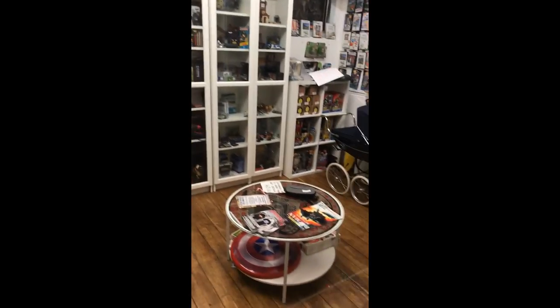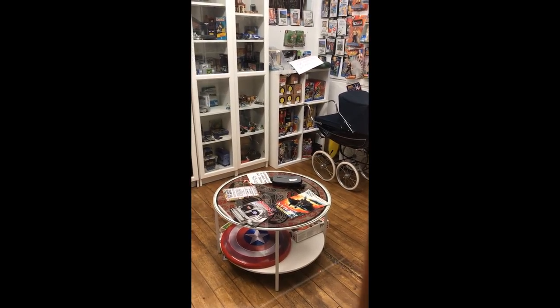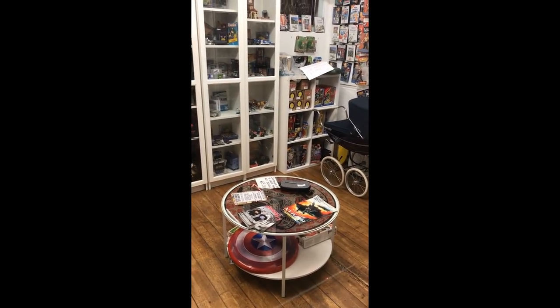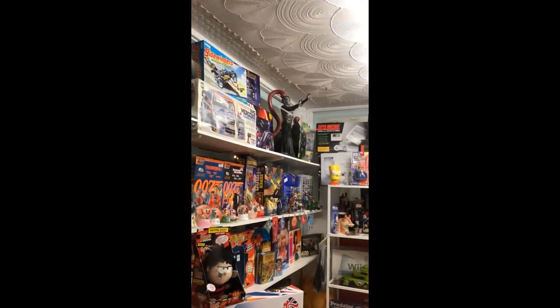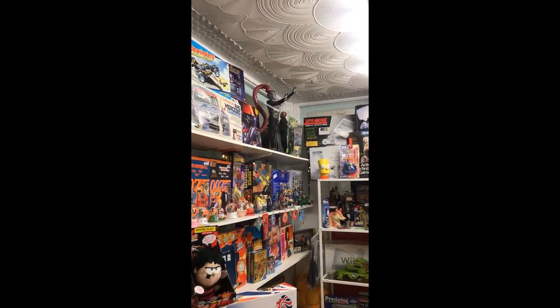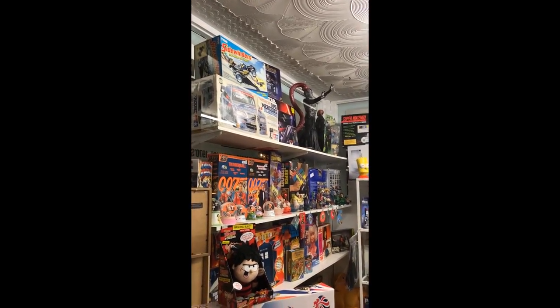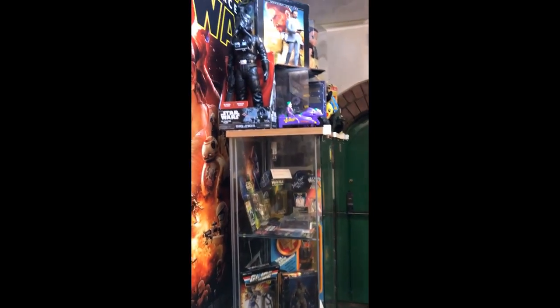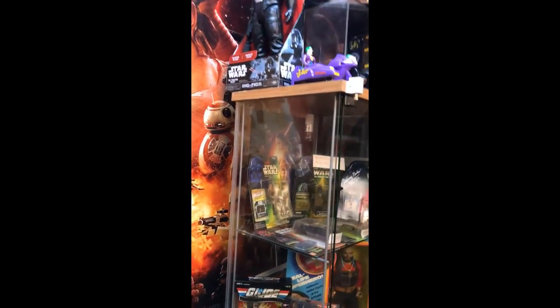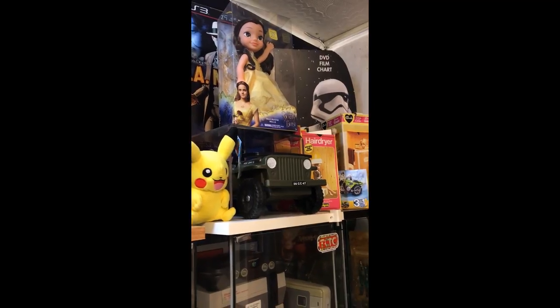Look at the pram. Can you see the pram? Sorry guys, I'm doing it through the door filming. Absolutely lovely. I love that little area. And of course, there you go. They've got all the 007 as well. Yeah, they've got some nice stuff here. The cabinet as well. I can actually look at the cabinet and see what they've got in here. They've got Belle from Beauty and the Beast. Of course, she's a new actor at the moment.